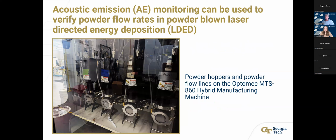Next slide, please. So just to give you a better idea where this would be mounted, this is a photograph of some of the powder hoppers and the powder flow lines on the Optimec system from the back. At any given time, we could be printing with one of a couple different types of alloys. A lot of these are refractory alloys or experimental refractory alloys that we switch between. So we want to be able to monitor the powder flow for different types of alloys, which presents its own challenges when deciding the best methods for doing this, because not all of the powder particles are going to be the same size, especially across different types of metals. Developing a technique that can be more easily applied to different types of powders and in different situations is going to be more helpful for us and for the industry moving forward.